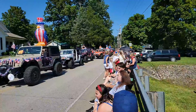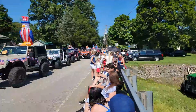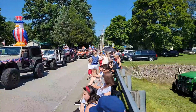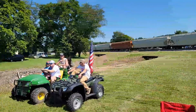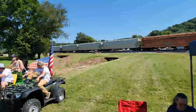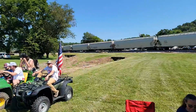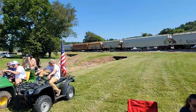I keep getting a nice spray on my legs though. So again, the parade is at a standstill because this is what happens in a small town. The train came through, and so they're now waiting on the train. It was probably the first quarter of the parade, but we don't know. But right there in the middle of the Jeeps.